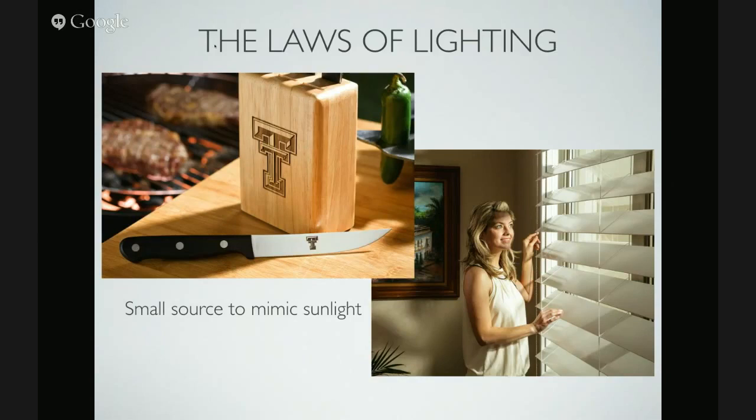Where do males typically cook? Outside. What are they typically cooking? They're grilling. You grill outside. What is the light like outside? It's hard sunlight. So I used a small source to replicate a sunlight look, even though we're in the studio. Same with the bottom right image. This is for a manufacturer of window coverings. They wanted to show how the morning or midday sun or whatever would come through and light up this beautiful home. So I have a studio strobe outside with a very small modifier on it to create a sunlight look coming through those windows.